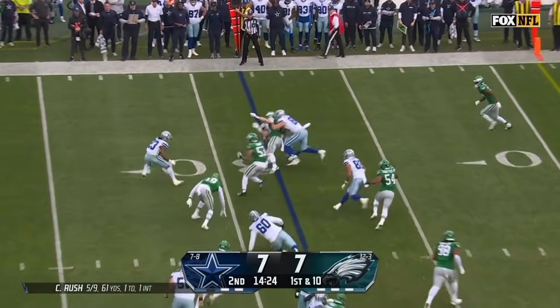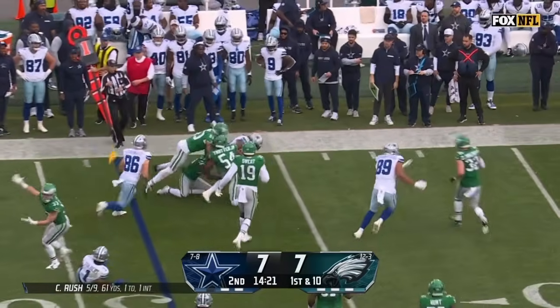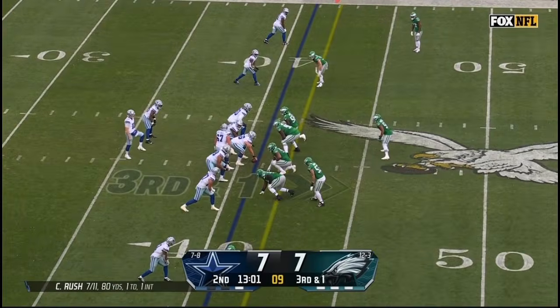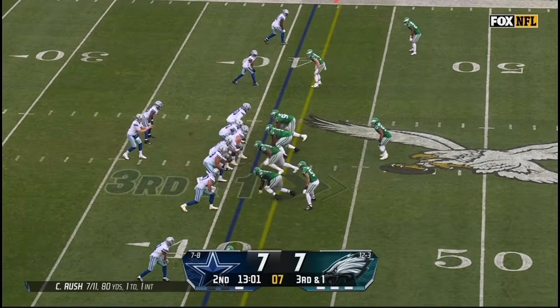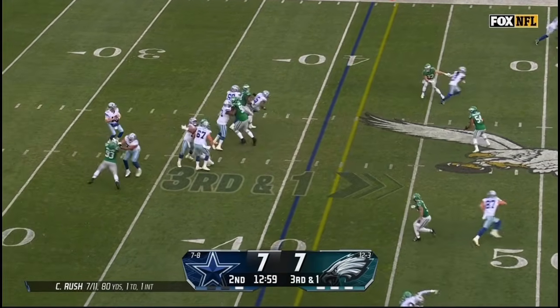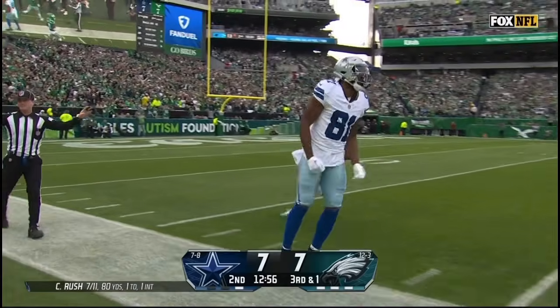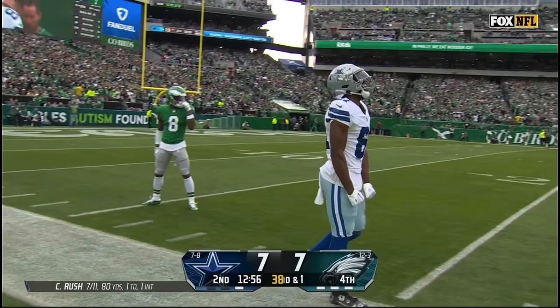Swing it to him here. Dowdle gets around the edge. There's a flag down as he gets 3. Time on 3rd down against Washington last week, and already 3 for 5 is Dallas today. On 3rd and 1, Rush taking a deep shot. It is incomplete. He wanted Mingo, who had a step on Mitchell.